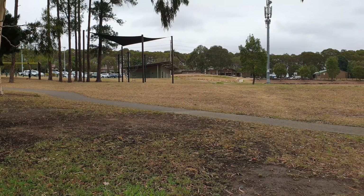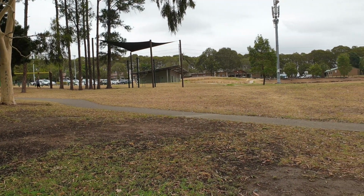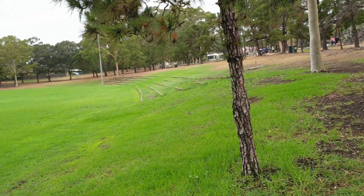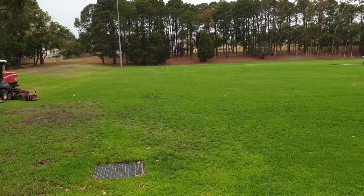Up here, for instance, the grass is straw coloured. It almost looks dead, but down here where they run the sprinklers, it's a different story.